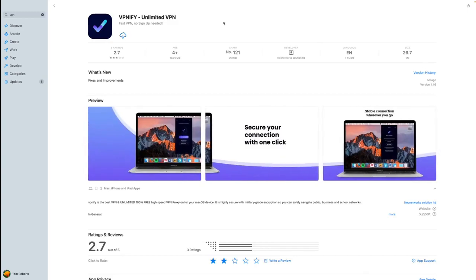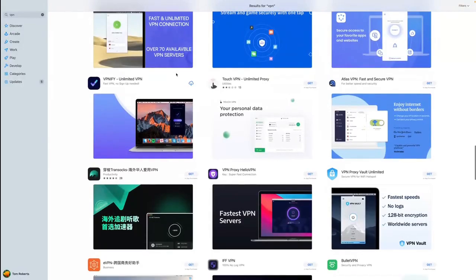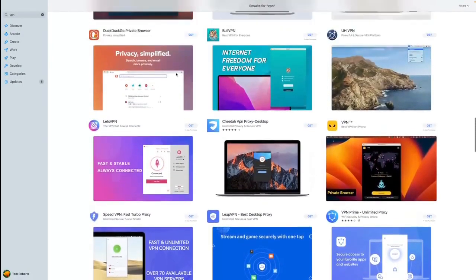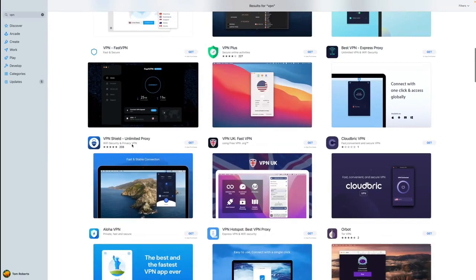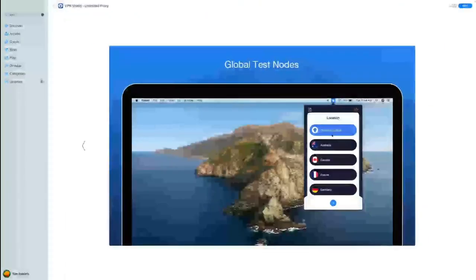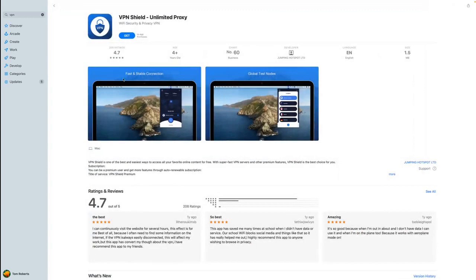I'm not sure if they have any time restrictions, because with some VPNs you only get like 30 minutes or something like that. If they do, there is another VPN that I would recommend adding to your browser, and that is VPN Shield. So that's another one. So as you can see there, we got Australia, Canada, France, Germany. So that will also suit everybody's needs.